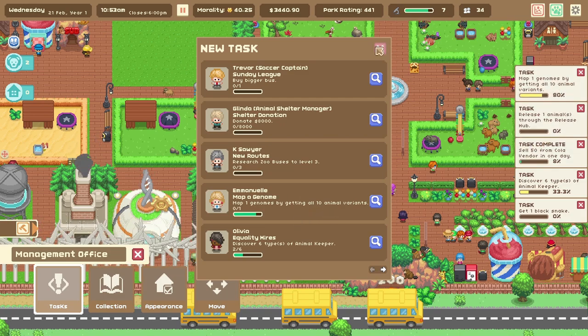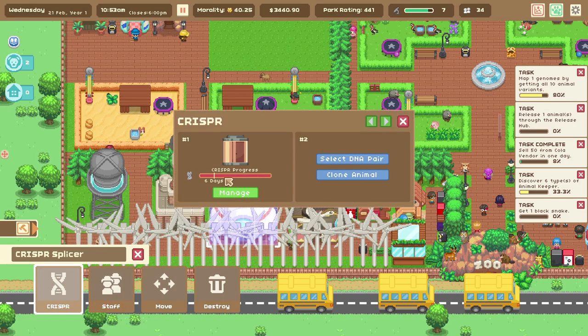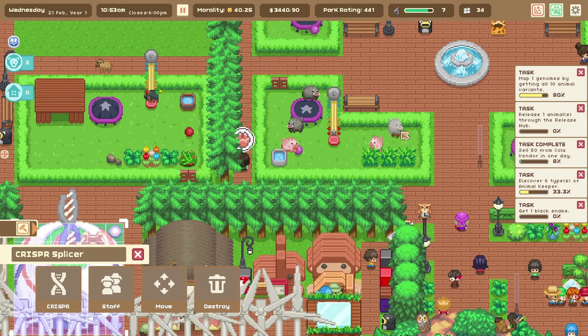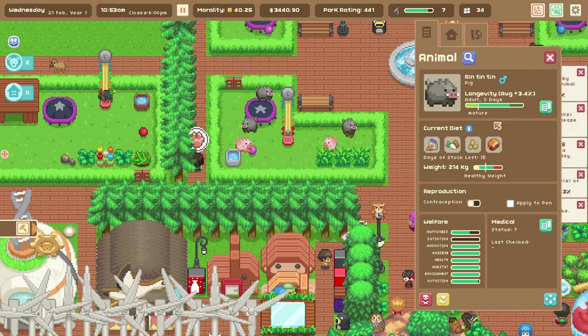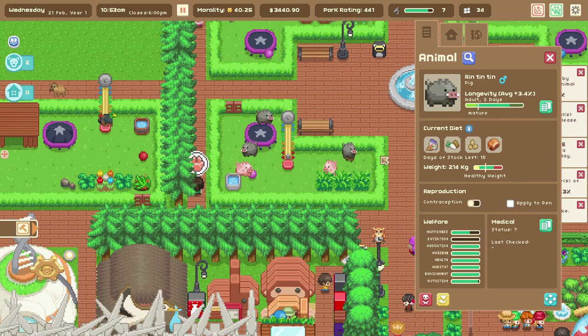Oh, yeah, the genome thing. Come on, how are we doing with all these things? Hang on, how are we doing here? The CRISPR thing is slowly but surely working. How are we doing for the pigs? Oh, there's three pigs. There's Midnight, there's Big Boy, and there's Rin Tin Tin. The pigs have the best names. Okay, where did you come from, Rin Tin Tin?